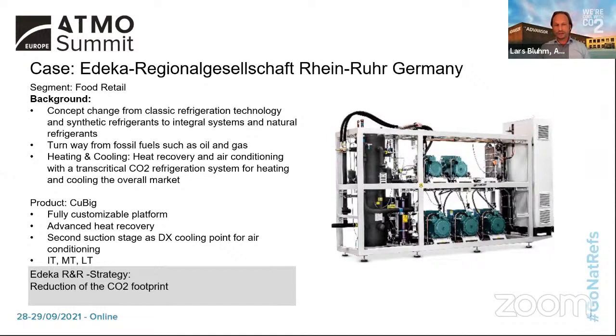I have to say, for us at Advancer, this is a standard solution. We are doing this many, many times a week. For this solution, what Marc is presenting in more detail later, for us it's within our cubic range, which is a highly customized platform, and it comes with advanced heat recovery. Overall, the strategy for EDEKA was to reduce their CO2 footprint. Next slide, please, Marc.